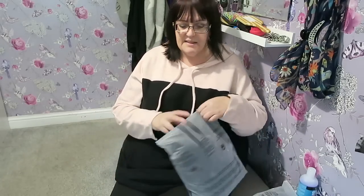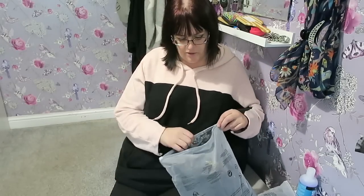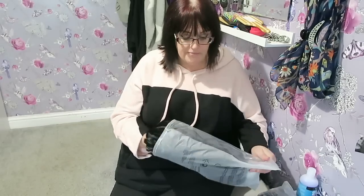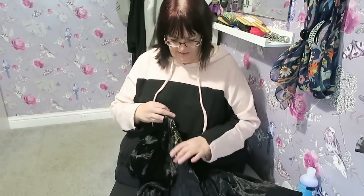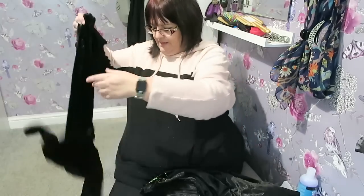If you are a regular viewer, you'll know that I don't like my legs. I have problems with my legs. They swell. One swells more than the other. One is almost always a bit misshapen. And so I like something that will cover my legs if possible, which is why these are all longer length. At least I hope they are, if I've ordered correctly.